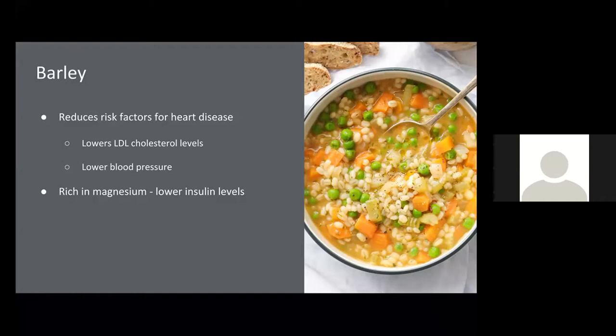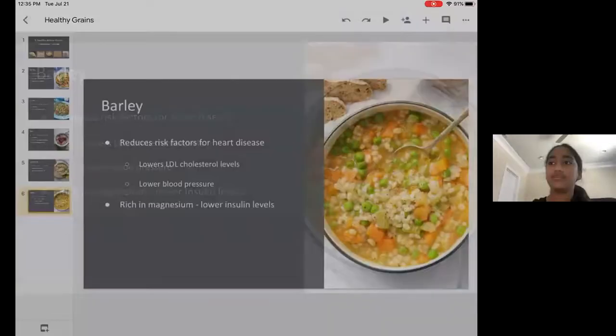So that's really all I have. Those are the grains that I wanted to talk about, and I hope you learned something from this. I just went over five, but there are many other healthy grains out there too.